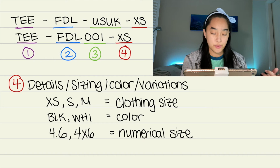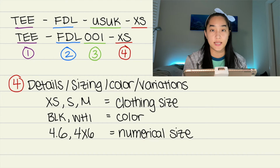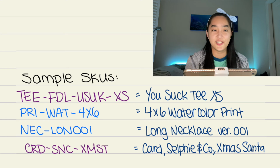Another example, if this pertains to you, if you have numeric sizing that you want to add in there, that's very important to your product. You can also tack it on at the end. Sometimes I'll have, if I'm doing prints and I have multiple sizes of prints, I'll put the print sizing at the very end as like a variation added to my SKU. So hopefully it was not too bad. Here are some example SKUs that I'm going to put up and just let you look at.